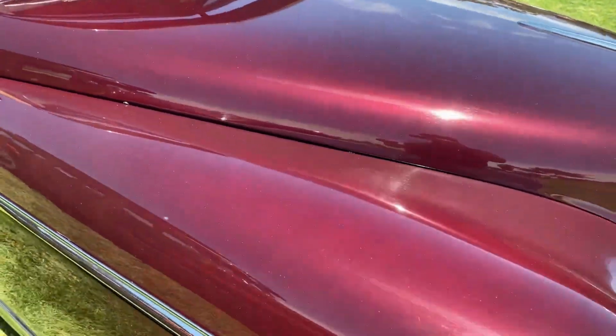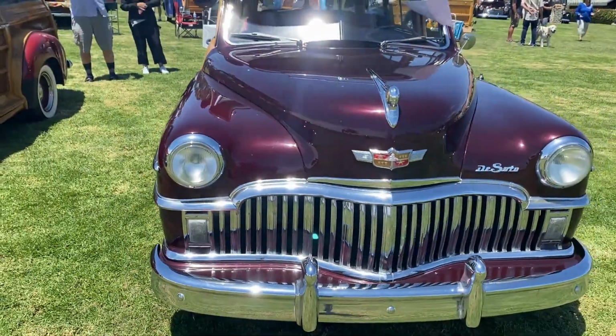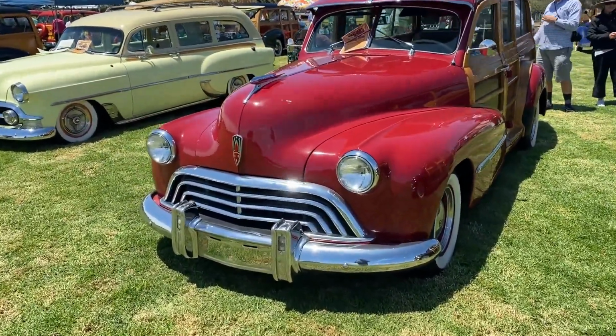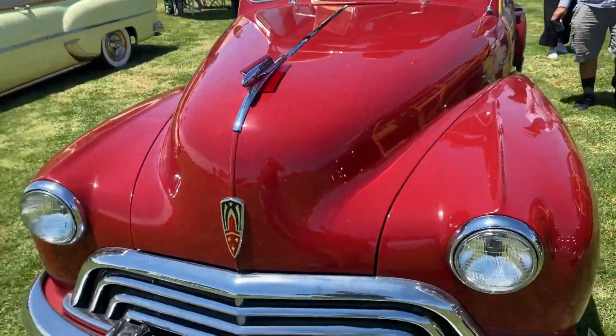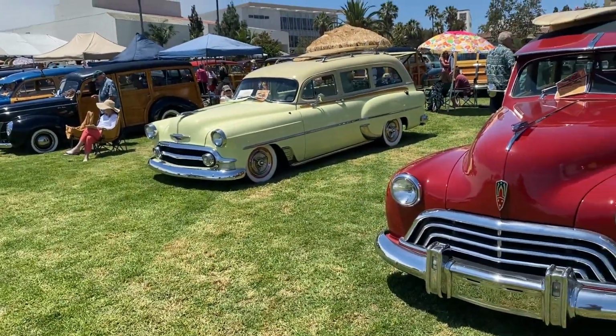Hey honey, this looks like the color of your car. All right, what do you think of the show so far? DeSoto. Great. Wow. Couldn't ask for better weather. Perfect. And the Oldsmobile, what do we got here? Which year is this? 47. Wow. So classic.